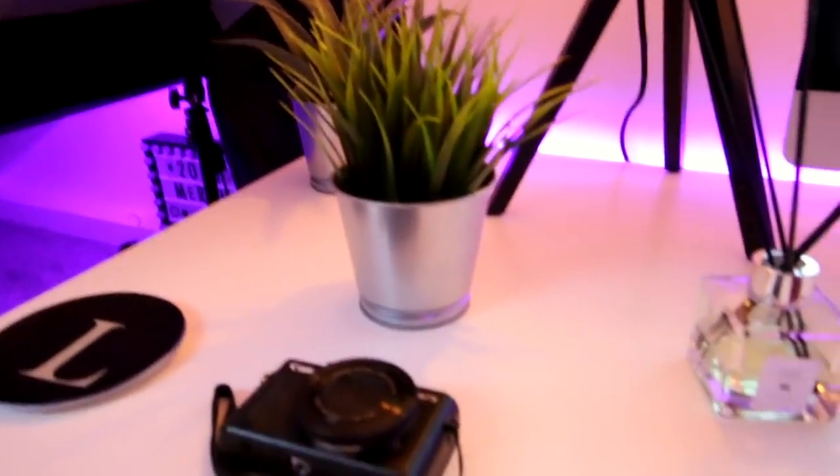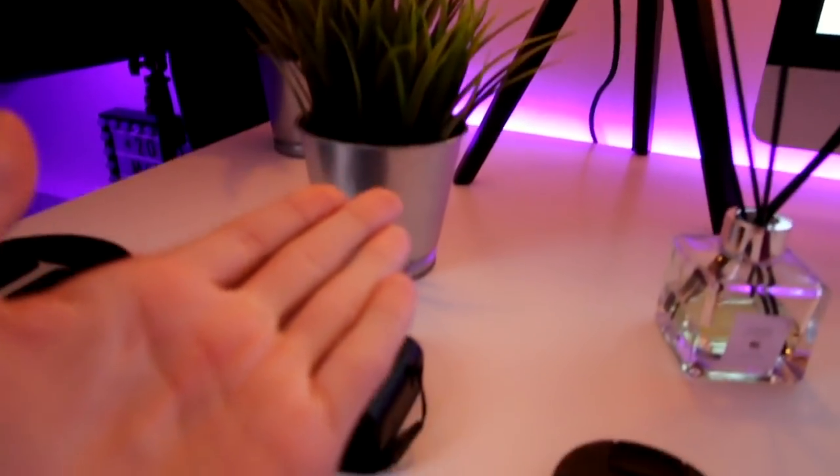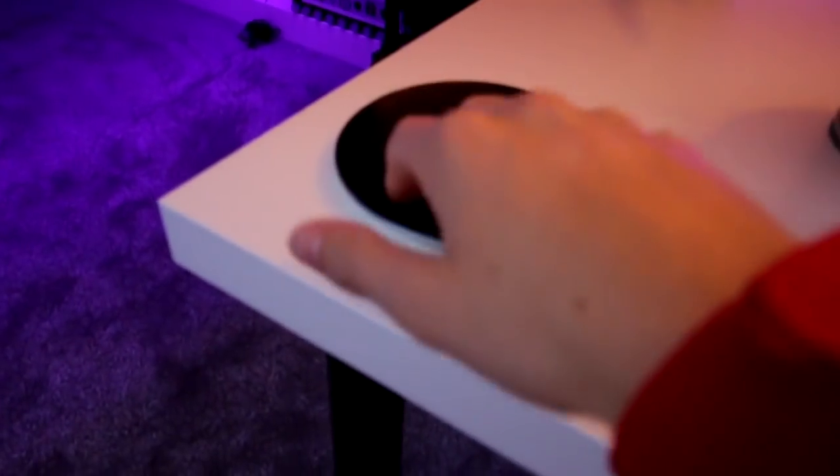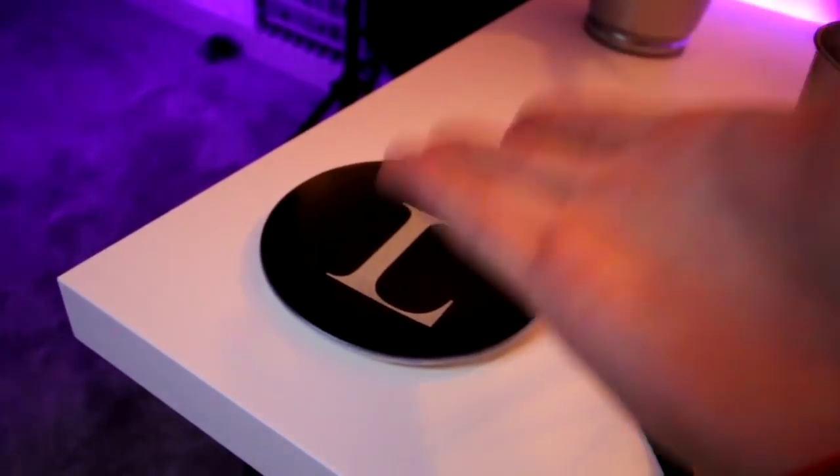And as always, Lee Hinchcliffe is gonna have some plants, aren't I? Look at them gorgeous looking plants. And these are from my bedroom. This is just an L like cup thing. You put your drinks on it and it's an L for lemons.